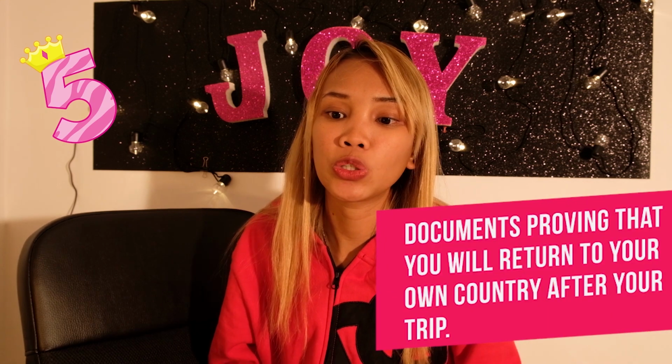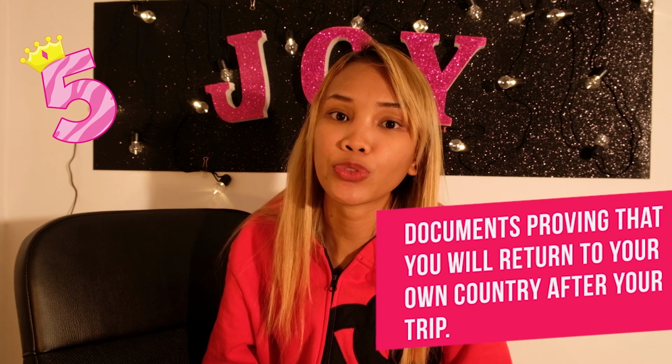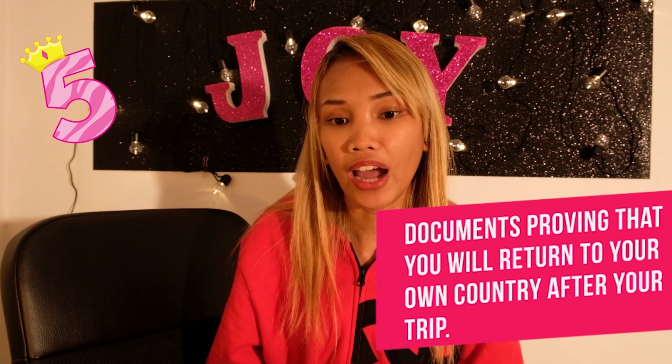So, the fifth tip, this will work for freelancers like me. One of the major problems I had when applying for the Schengen Visa is in their requirements. They're asking for documents proving that you will return to your country after your trip. So, what are the documents that the embassy mostly requires? I have here what is in their requirements.